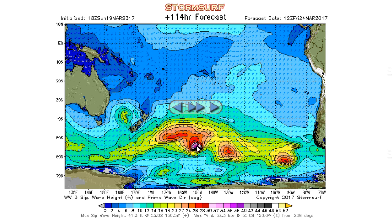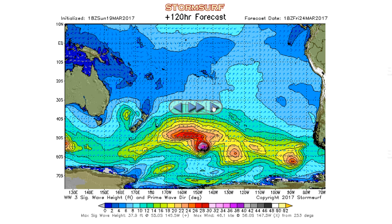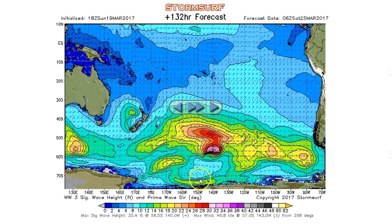Stronger seas here. What's that? 41 feet, but over such a tiny footprint. Basically, it's like throwing a pebble into a giant pool. And how much of a ripple are you going to get out of that? Probably not a whole lot. If you throw a big old brick in there, you get a lot more. So this is our pebble, not doing a whole lot.